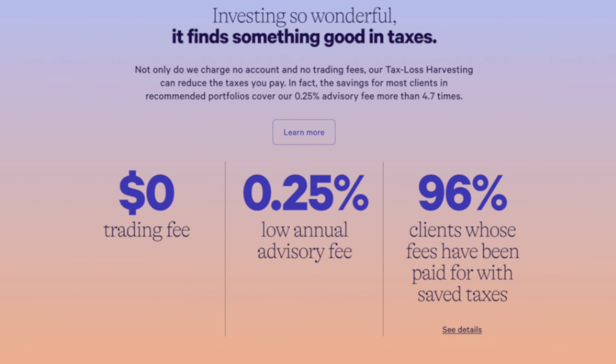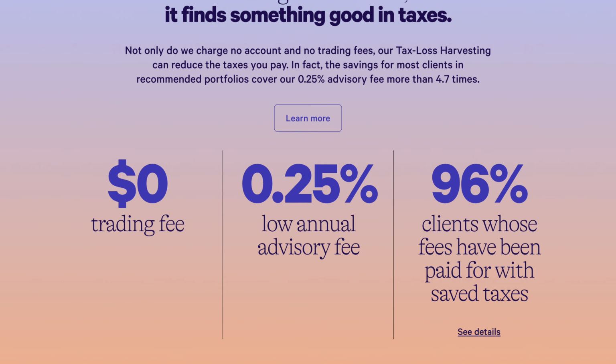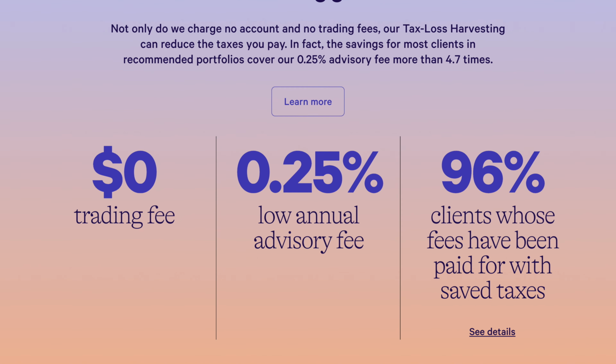So what are the key differences that you'll want to keep in mind, and how can you decide between the two? Well, key difference number one is that Wealthfront does currently have a management fee of 0.25%, which isn't horrible, but keep in mind that Charles Schwab is completely free, other than the fees that some ETFs might charge. So that is the first big difference that you'll want to keep in mind.